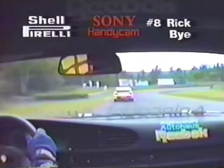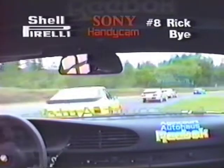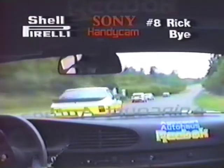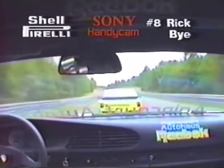Chris Gleason moves down to the inside from the onboard camera. Chris Gleason has taken over that fourth place position. Beautiful pass under braking as he moves ahead of Rick Bai, who now runs back in the fifth place position. Up the straightaway they'll go. They'll try to pick up the draft here over the crest of the hill.